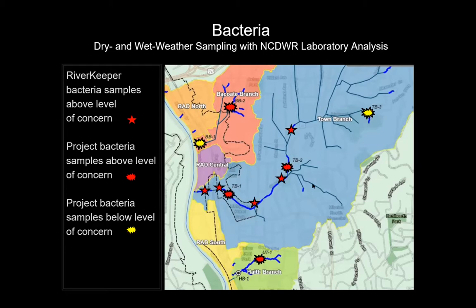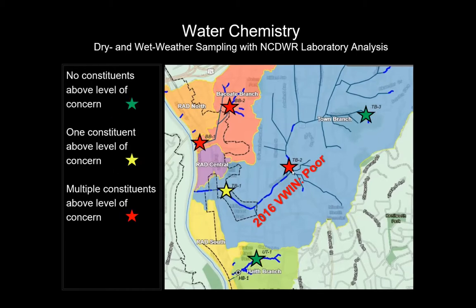Now, the French Broad River Keeper has been monitoring Town Branch for bacteria during the summer months and has found that it routinely exceeds the levels of concern. We performed sampling during both dry and wet weather periods in the 3 streams and pretty much saw the same concerns.